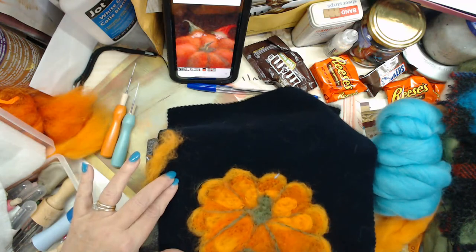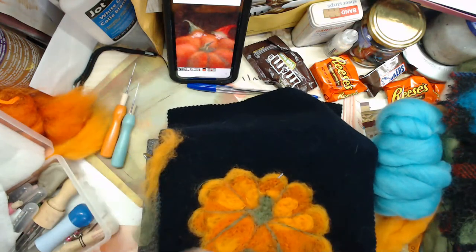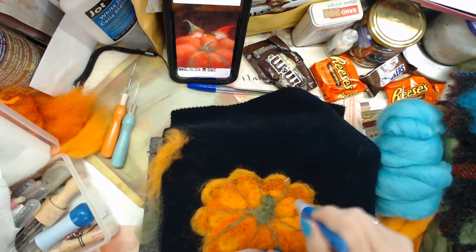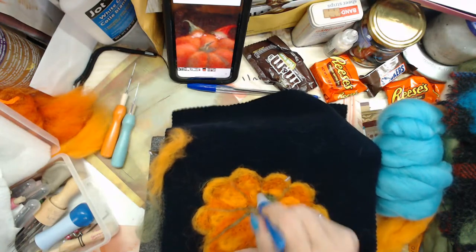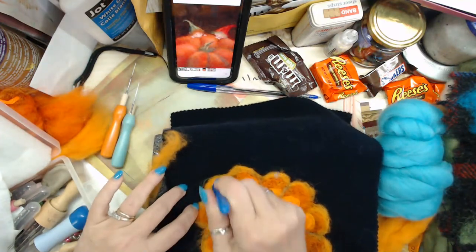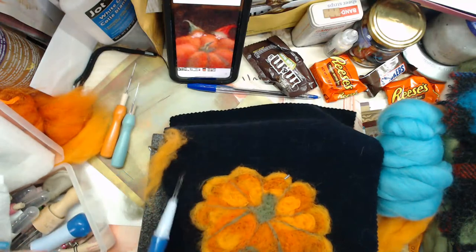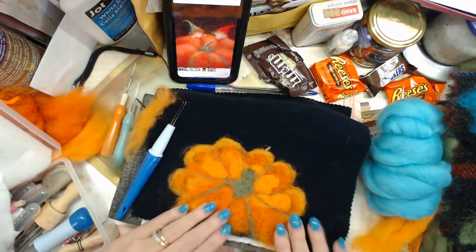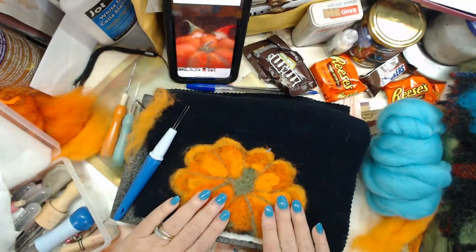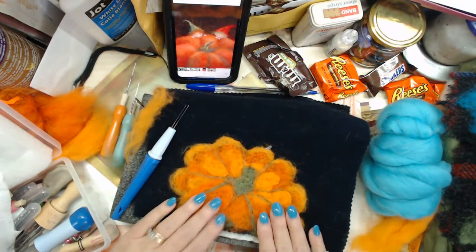But I enjoy the single needle. I really do. I think a lot of people that do this hobby enjoy the single needle. But I am getting faster. And there's no end in felting. You can felt and felt and felt before you have to quit.